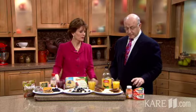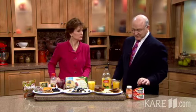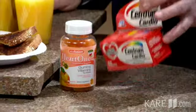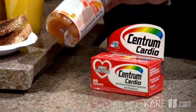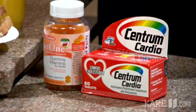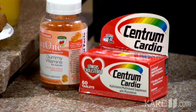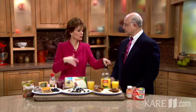And finally, vitamins to go. This is for any meal, really. What I love is these are portable plant sterol sources. The Centrum Cardio, and this is called Health One gummy vitamins. They're very handy because you can be on the run, take a couple of these with lunch, and it lowers your cholesterol. I think that's the amazing thing, because some people will say, well, if you're not ingesting it, maybe you'll excrete it through your urine or other ways, and maybe it doesn't register in your body, but you're saying no, it stays with you.